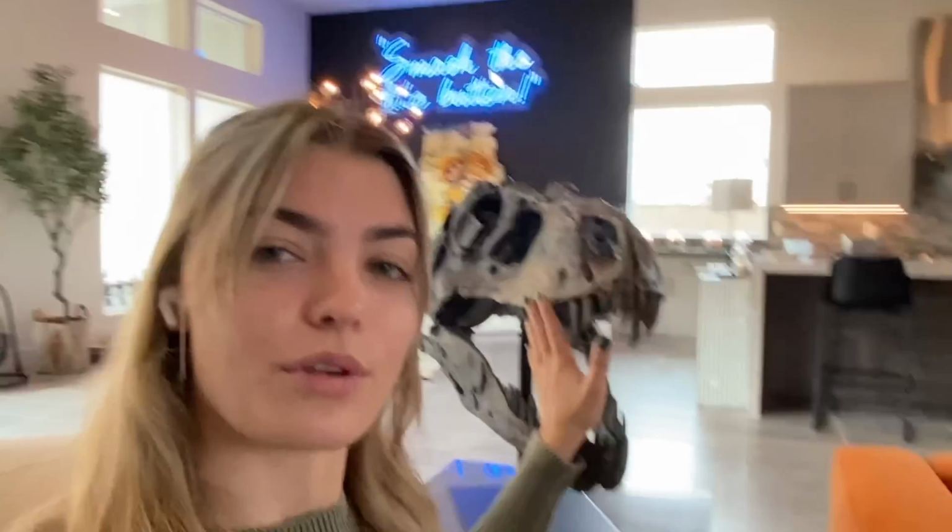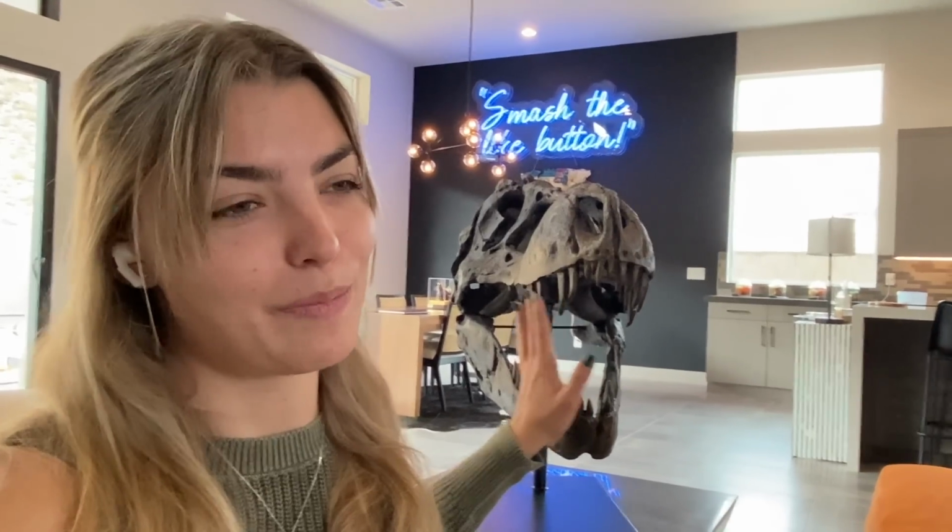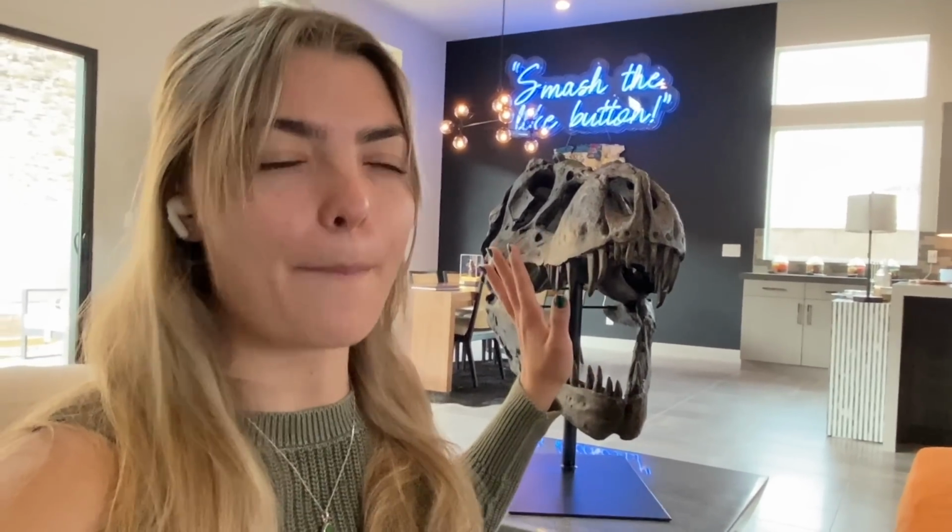Also over here, we have this T-Rex skull. You might recognize it from Graham's set. When we originally came up, his studio was not finished, so we kind of put the items for his studio around the house. He put this here, and I loved it, so I kind of insisted he had to get a new one because this one is going to stay there, and he pretty easily agreed with that.